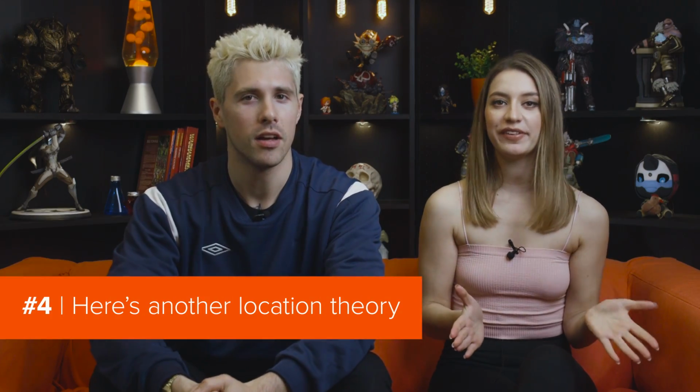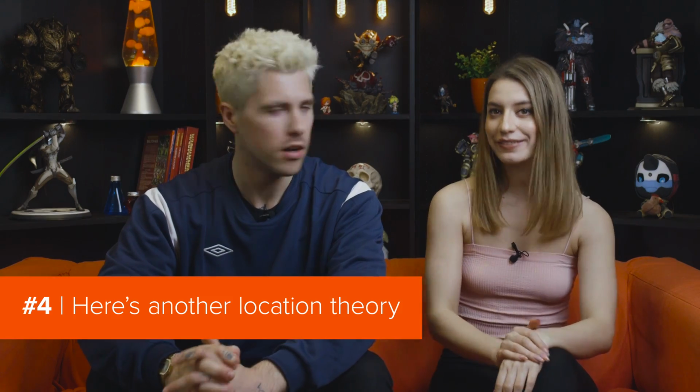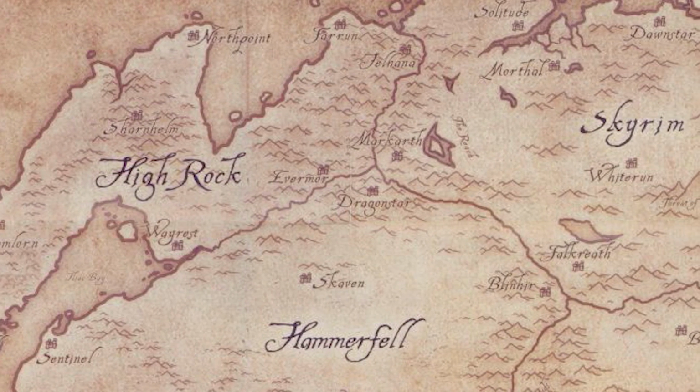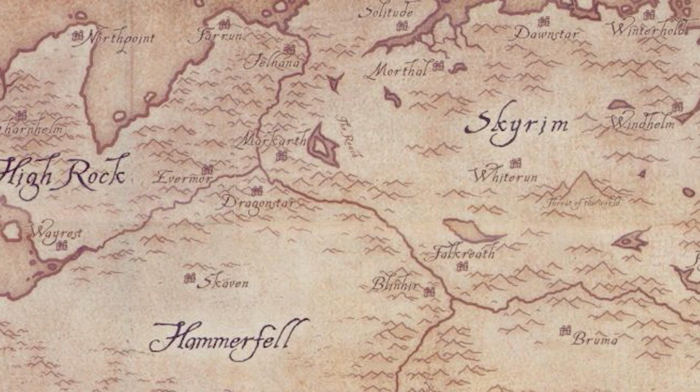Okay, just before we settle on High Rock for the location of Elder Scrolls 6, there is a good chance that it is instead set in one other location. What is it? And that is Hammerfell. The main reason, of course, is that, like High Rock, it is also bordering Iliac Bay. Hammerfell is characterized by mountain ranges, grasslands, and deserts, which looks exactly like what the teaser shows us.